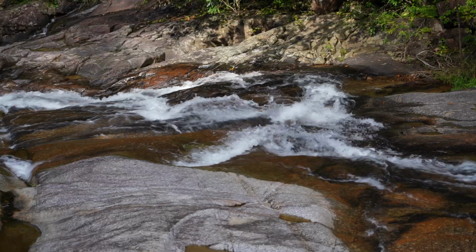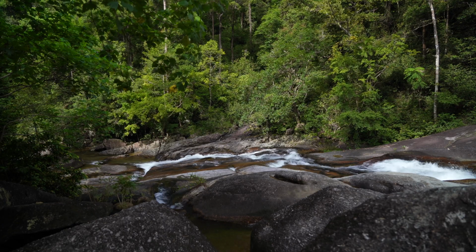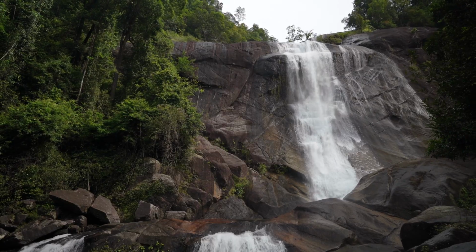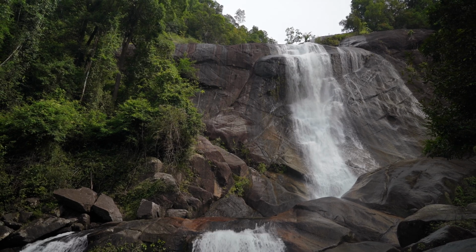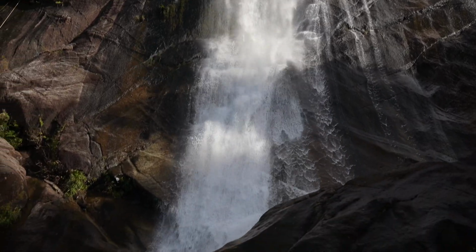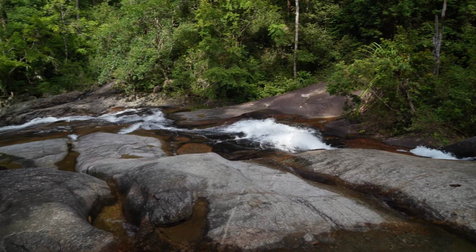Seeing that Langkawi has big mountains and gets lots of rain, it's no wonder the island is covered with beautiful waterfalls. We are at the Telaga Tujuh Waterfalls, also known as the Seven Wells Waterfalls, and they are absolutely beautiful. We thought it was going to be a very hairy trip to get here with a lot of climbing, but it was an easy walk and well worth it.